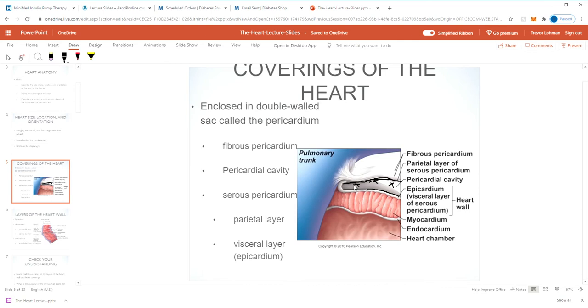The job of this cavity, the pericardial cavity and the fluid within it, is to provide an environment that the heart can beat without friction or minimal friction. It's sort of floating in this fluid-filled sac and moving around as it contracts without rubbing anything. And that prevents tissue damage to the heart.